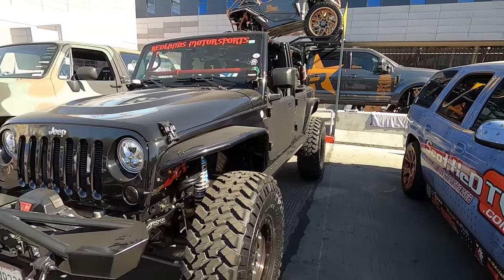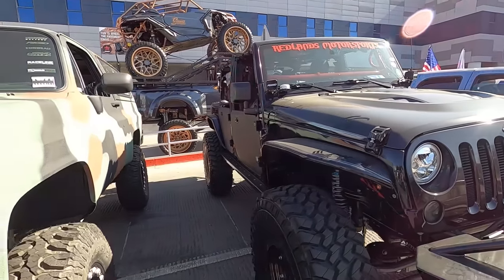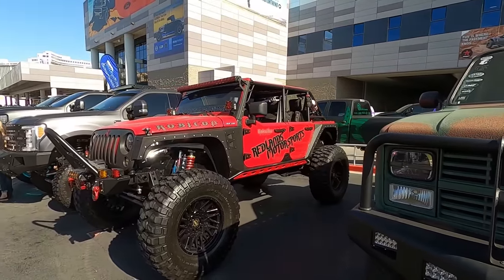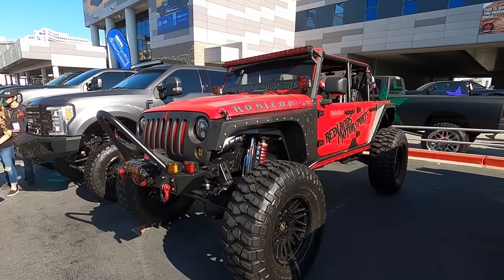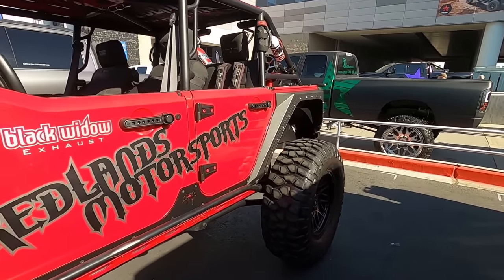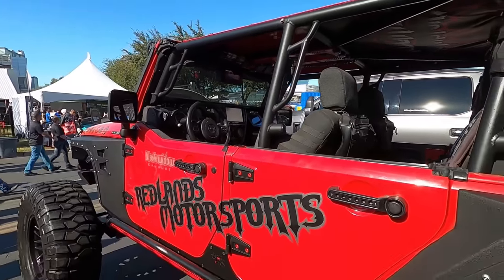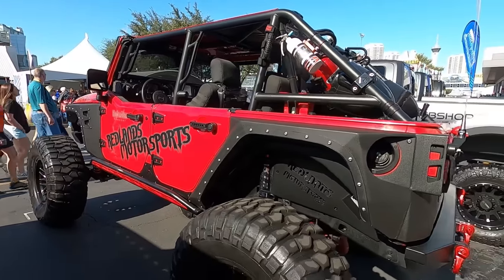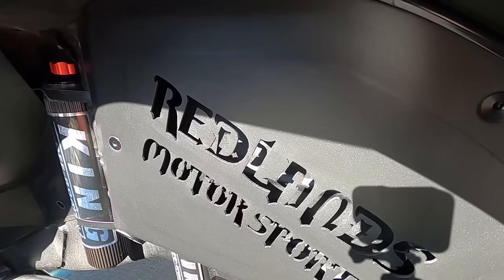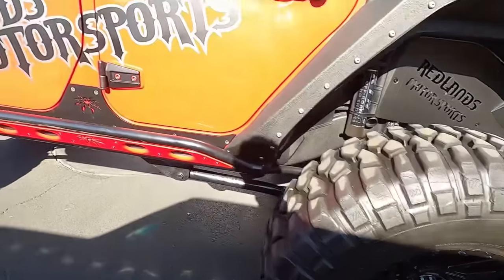Hey, so we got Redland Motorsports here showing off one Jeep. It's cool. I like that. Here's another one from them representing. Hey guys, if you know these people, smash a like for them, man. And if you've seen any of these videos and you like their products, smash a like for them too, so it can get pushed. Look at that. That is details. I love that. Yeah, that's insane.